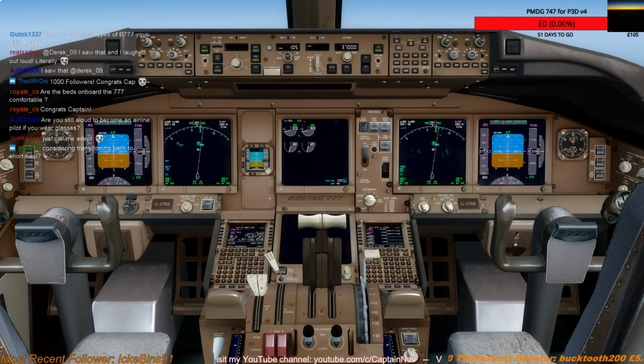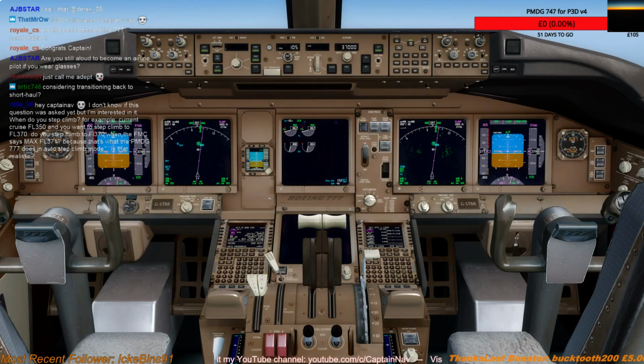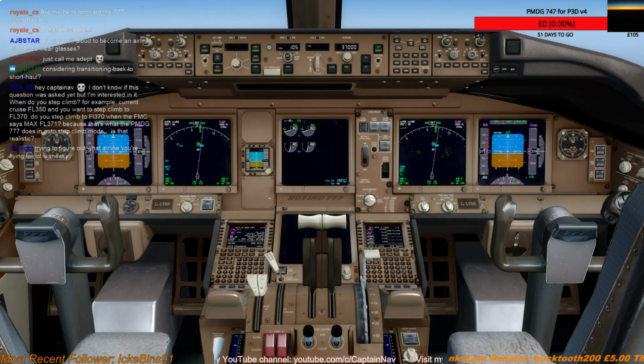Yeah, the beds in the crew rest compartment are comfortable. I mean, it's not ideal. It's like some sort of big mattress, nothing like a bed, more like a big cushion. But we've also got these, a bit like a mattress protector. It's quite soft, you can double it, and you can put a blanket as well. So you can make it comfortable. It's not too bad.